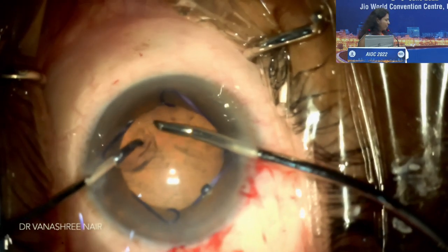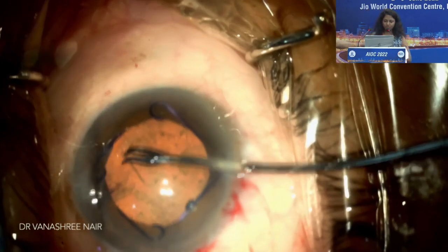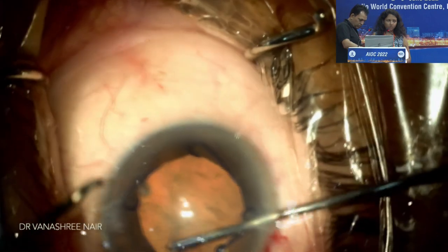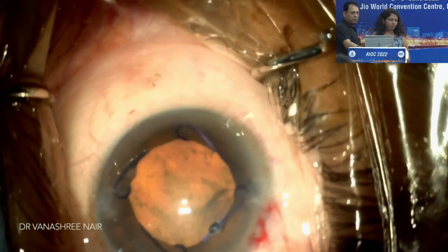Can you pause the video? Are you not able to pause it? Can you please help me with this? Pause the video, please. I'm not able to control it from my laptop, actually. You can do it again.